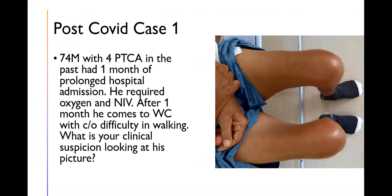So we come to our actual cases which we encountered in this pandemic. This was the first case, a 74 male who came hypoxic, 85 saturation. He walked into the wellness center. We immediately referred him for hospitalization, and he was clinically very suspicious of COVID. It turned out to be positive. He had a prolonged 1 month of hospitalization. He was on NIV. He had bilateral pneumonia on X-ray, but he made it home, and this was his post-discharge.